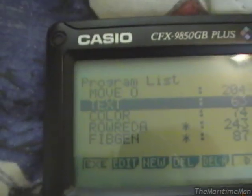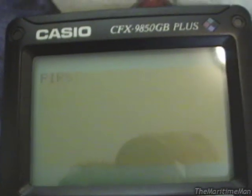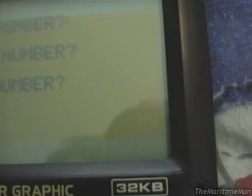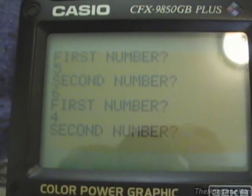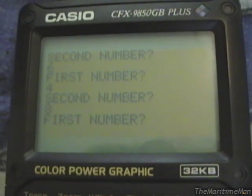The next program, Tex, is one that does work because it's not nearly as complicated. 63 bytes in size. All it does is it asks you for two numbers and then it multiplies and gives you the answer. So I'll run it here. First number 5, second number 6. Oh, that doesn't work right either. Well, normally it would say display and then it would say 30, but I see I've modified this as well. That's kind of dumb. Don't know what I did wrong with that.